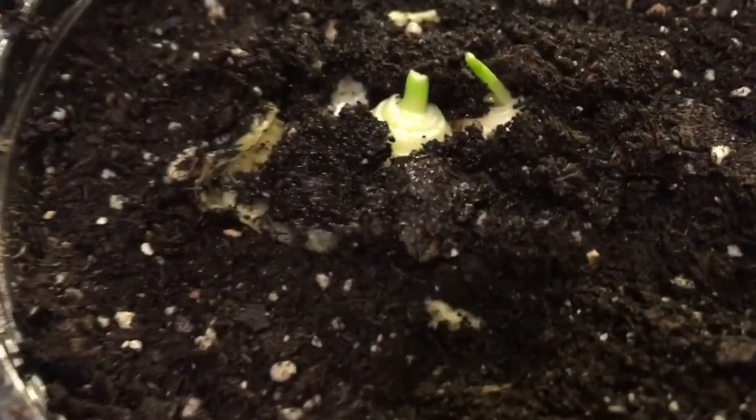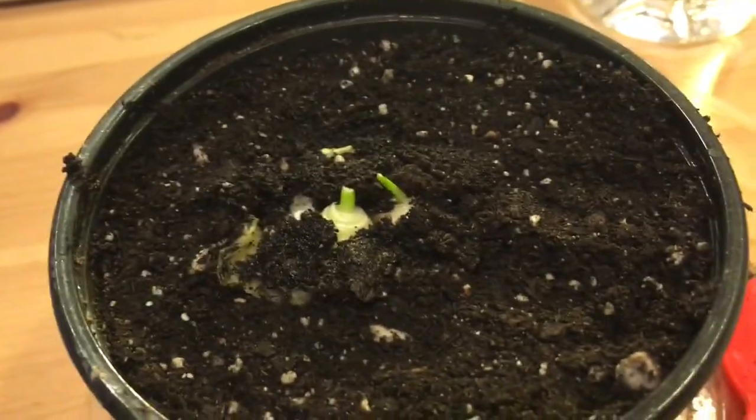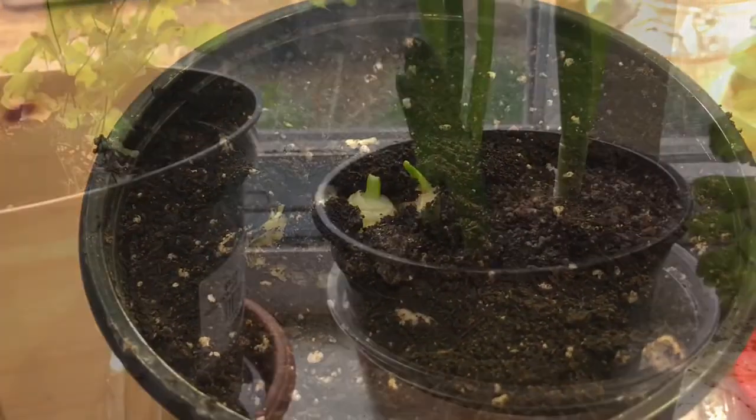I might have to replant it in a bigger pot, you know, but we'll see. We'll just see if it gets going. It can do a little something in this pot, right? All right, we'll see what happens.